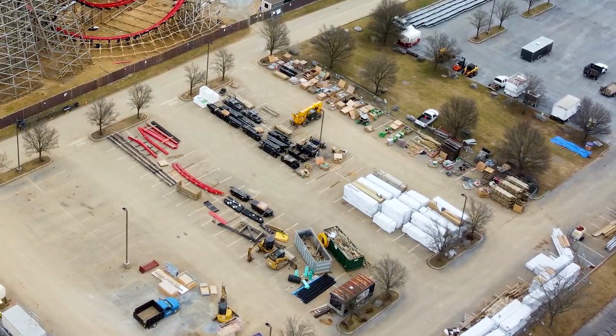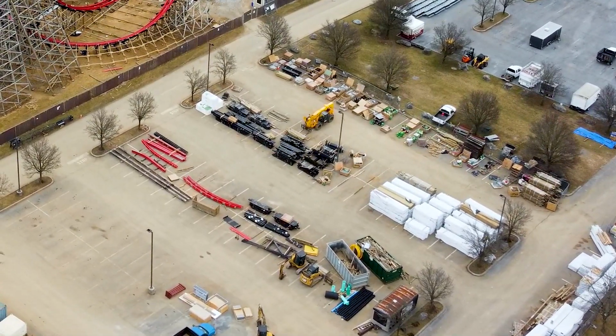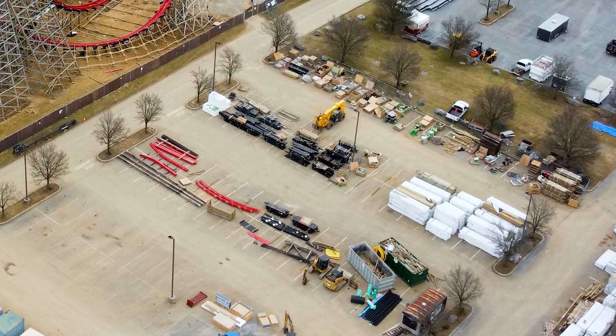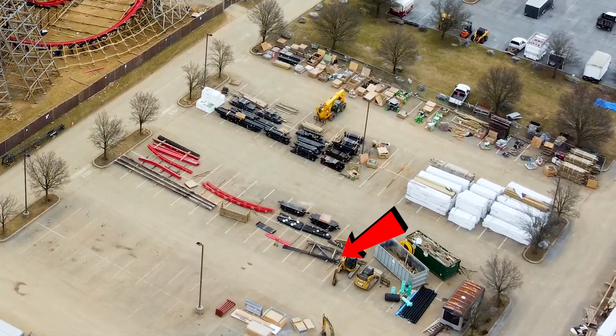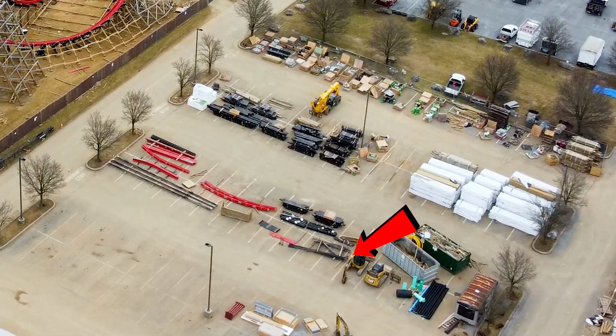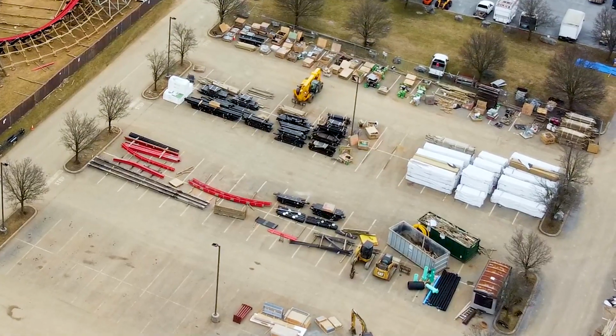And here is the storage lot. Every time we see this, it is completely different almost. In and out with construction materials. It's almost like they are producing stuff on demand at their factories that do the supports and the track. And very exciting, in the center there, what we do have is supports for the lift hill. I am pretty sure with that lattice structure, but that's exciting to see.